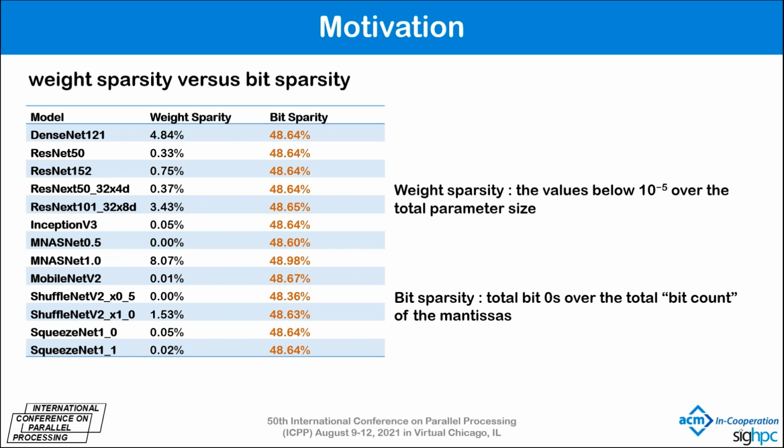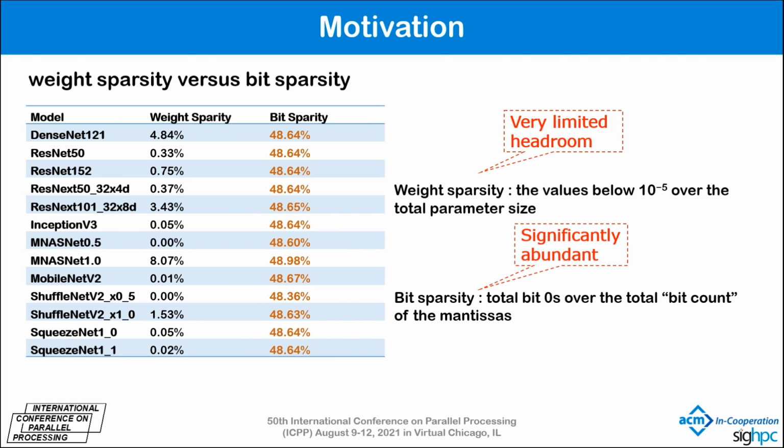We investigated the sparsity between bits and values on weights. Obviously, various benchmark DNNs uniformly demonstrate an obvious gap between the two sides. Most of the weight sparsity results are less than 1%. That's a very limited headroom for software pruning. The bit sparsity, however, is nearly 49%, which is significantly abundant. It provides an excellent opportunity of exploring the sparsity at the bit level without resorting to value pruning.